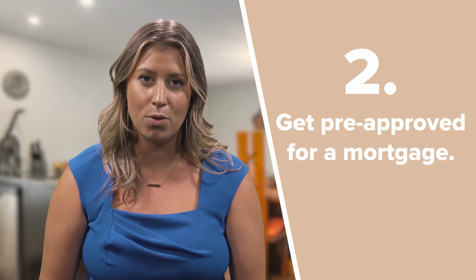Number 2, you should get pre-approved for a mortgage. Getting pre-approved for a mortgage early on in the search process is an important step and will give you leverage when making offers. When meeting with your lender, it's helpful to bring some recent financial statements like credit history and savings account so they can get a better idea of how much money you have available.